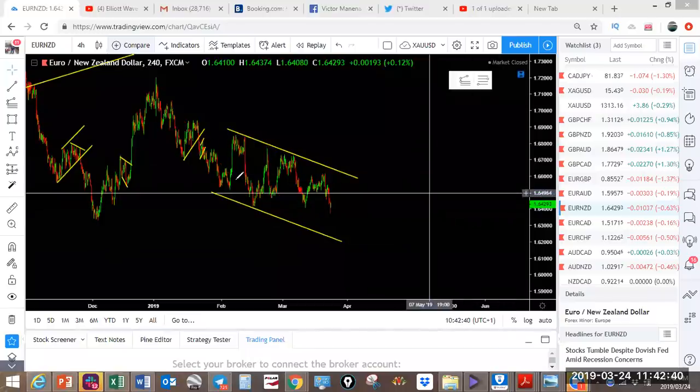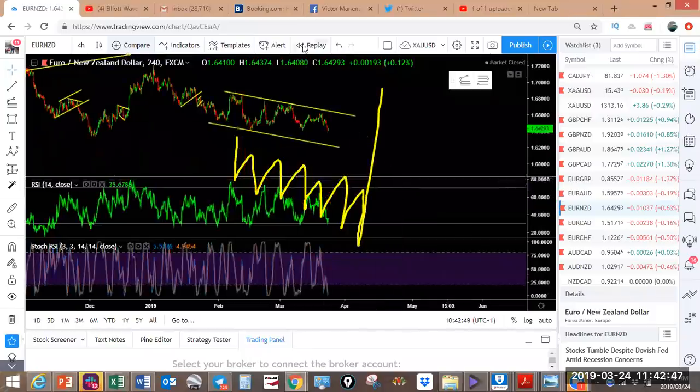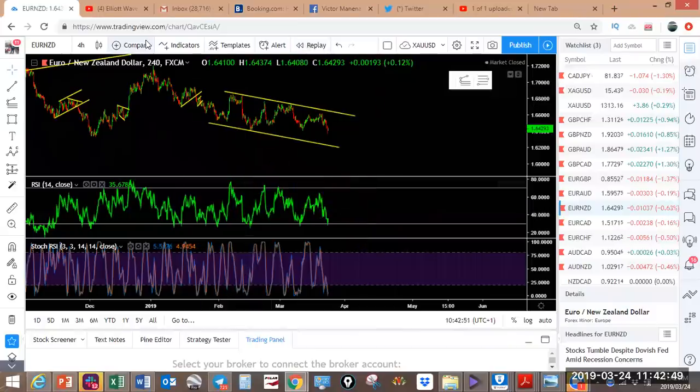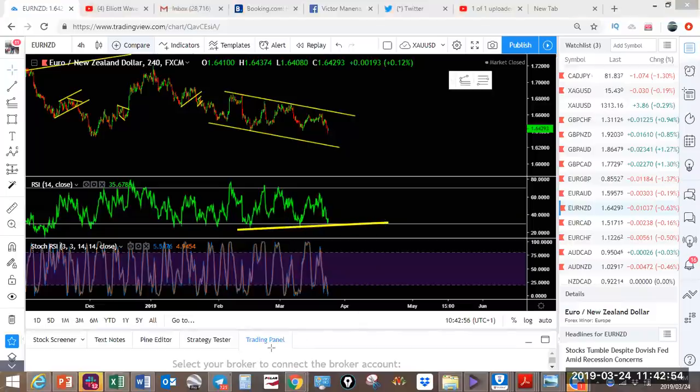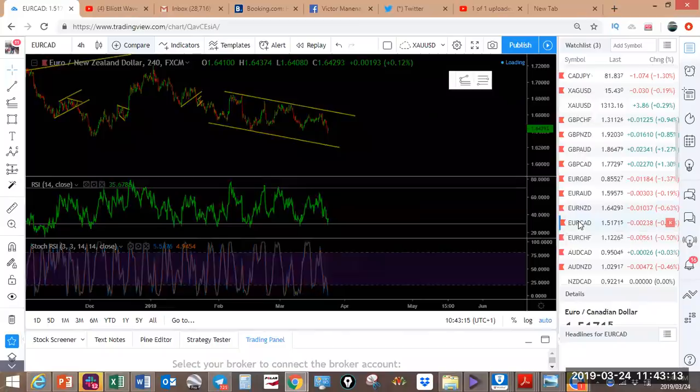What we know about this one is that it's just making what we like to call a V pattern, okay? And then we'll look for it to push up higher. Watch for divergence while that is happening. Watch for this to start diverting while that is happening to the upside like that. Okay, so this could come and make a low here and a push higher. If this makes a new lower high, then that will be the structure that we're looking at. So it's not clear Euro New Zealand for now. So you rather want to stay away from that one.